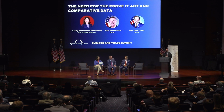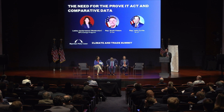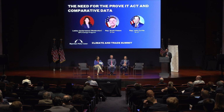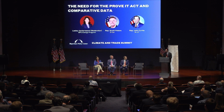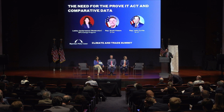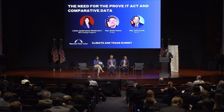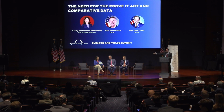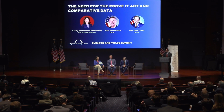These two members of Congress, Congressman Scott Peters from California and John Curtis from Utah, Democrat and Republican, both are just advocates, champions, serious bipartisan legislators. Yesterday, they introduced the House version of the Prove It Act. We're really excited about it, but I don't want to steal their thunder, so I'm turning it over to the two congressmen and my colleague from the Bipartisan Policy Center, Lesley Jantarasami.